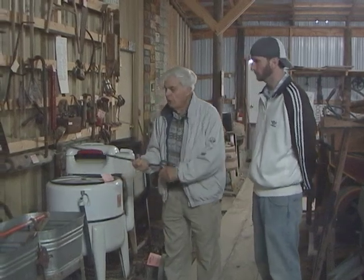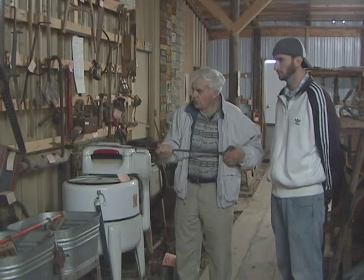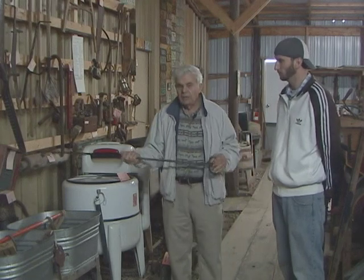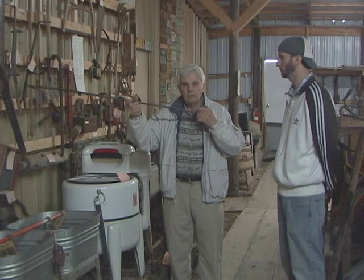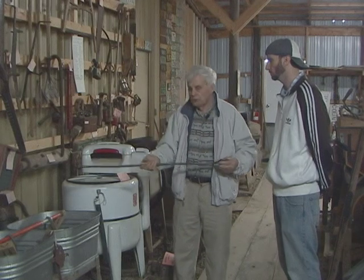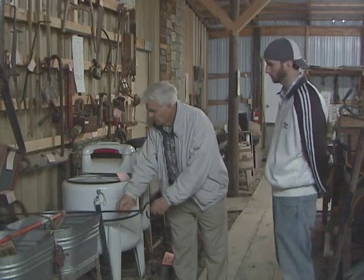This is what we call a hay puller. They'd push that into the hay, and that would bring some hay out of a big stack, or even out of a hay loft where the hay was piled up high, in those hip roof barns. They used those hay pullers to get the hay started, to get some of it off.